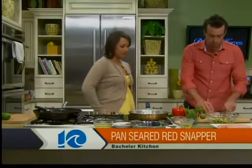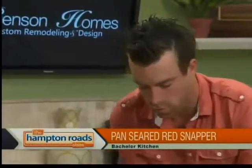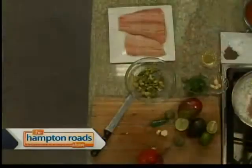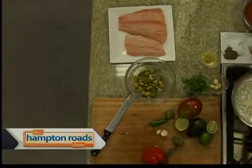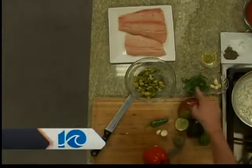Colorful. We're going to get started with this Southwest tomato coulis, which is almost like a Mexican marinara of sorts. It's going to simmer over the course of the show and be really delicious. All right. Maybe turn it down just a sec. Just a little bit. We have a bunch of onions, some red bell pepper, some jalapeno, some garlic, cumin, chili powder, salt, pepper. This is crushed tomatoes and some chicken broth. And some tomatillos and cilantro.